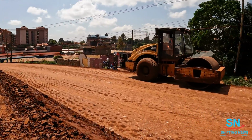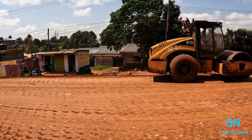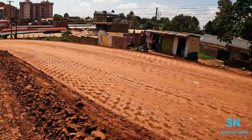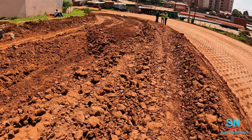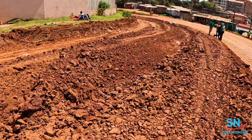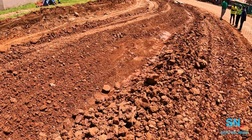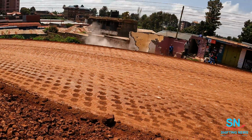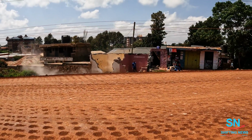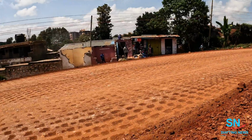Has developed a problem. And I think it's a two lane. So there are more activities that are happening around here. There is a wall. A wall has fallen over there.